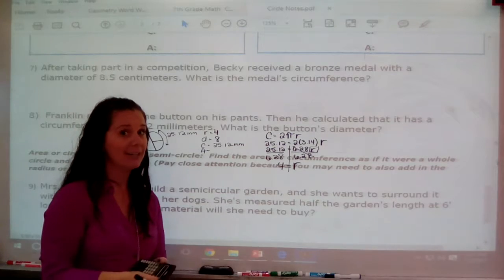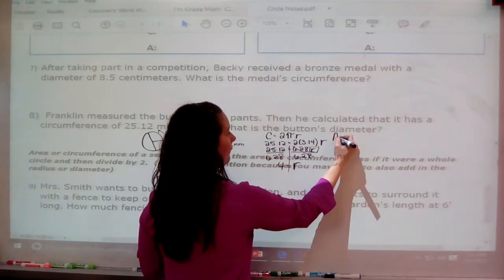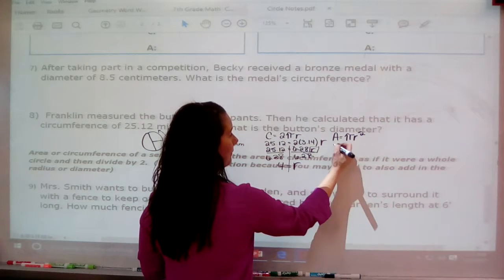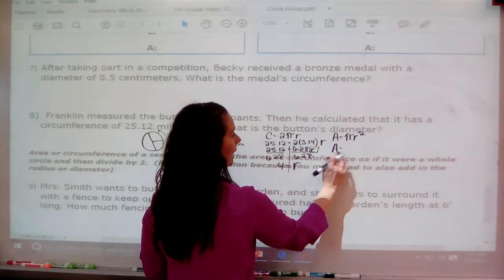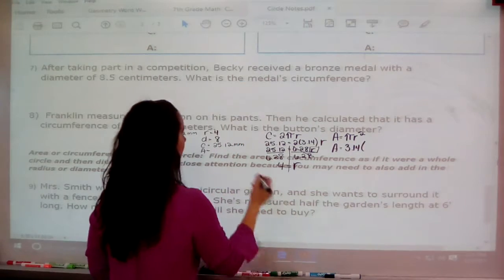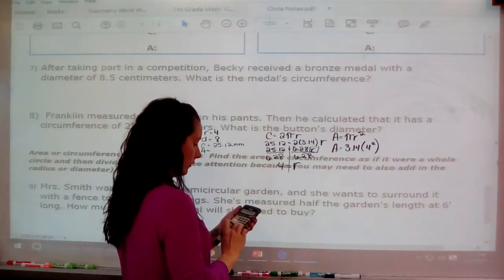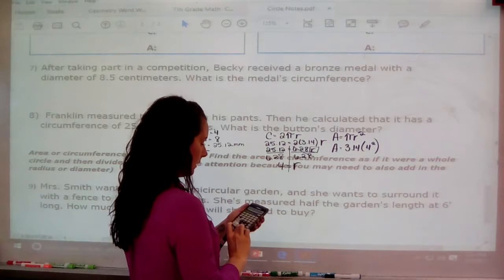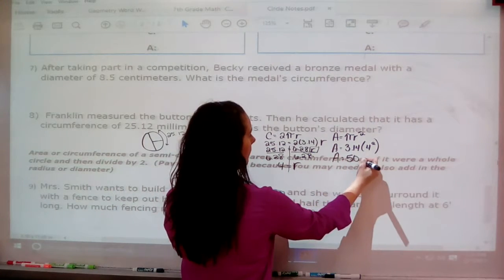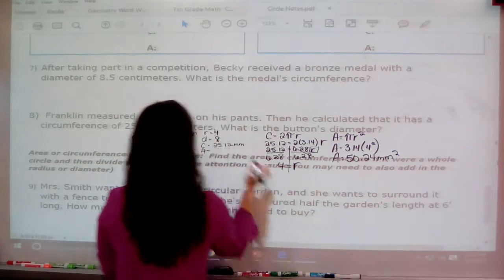If I wanted to find the area of his button, which they didn't ask, but I'm going to find it anyways, I would have area is equal to pi r squared. I'm going to fill in what I know. I do not know my area. I know that pi is 3.14, and I know that the radius is 4, and I need to square it. So 4 times 4 times 3.14 will give me an area of 50.24 millimeters squared.